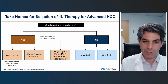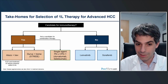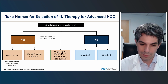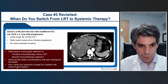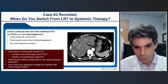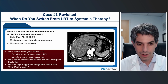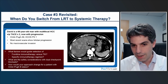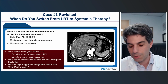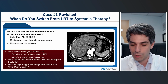Obviously, at the time that I'm giving this presentation, atezo-bev and durvalumab are the two preferred frontline regimens for HCC. We look in the near future to potentially have some other options here. So circling back to this case, what would push me to treat this patient with an immunotherapy doublet? Well, we want to give the patient the longest shot at overall survival. In this particular case, what regimen would I use? I think both durvalumab and atezo-bev are very reasonable frontline options for a patient like this who's progressing on TACE therapy with multifocal disease.